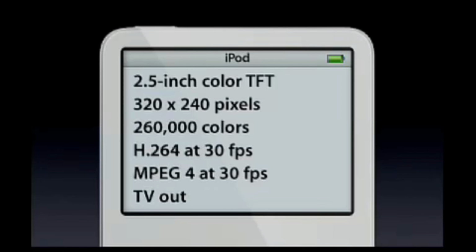And now video. We have a beautiful 2.5-inch TFT display, 320 by 240 pixels, so it's very high density, 260,000 colors. The color is fantastic on it.